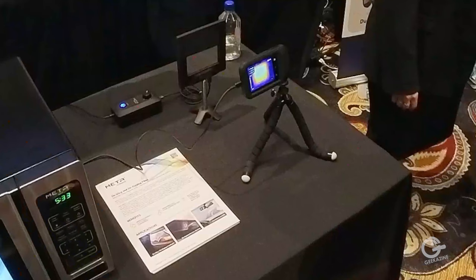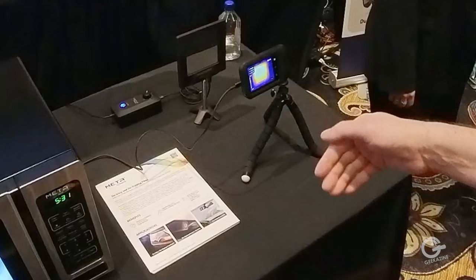We can take our NANOWEB film, still very transparent. Put your hand over there, Jeffrey. Just right by the window and you'll feel the heat.